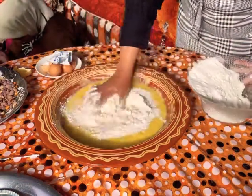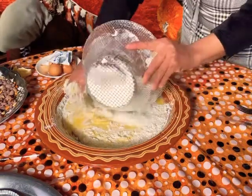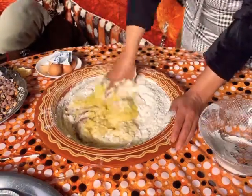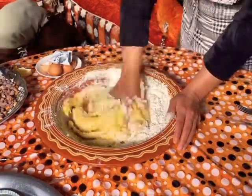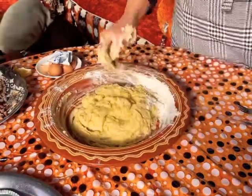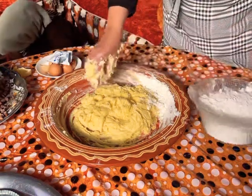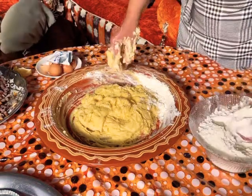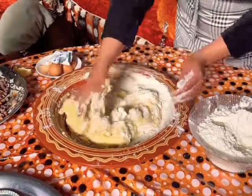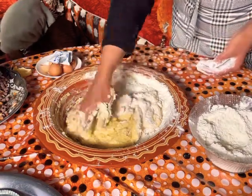And then adding the flour in 2 batches. Make sure to incorporate it. So you may need to add a bit more flour. Another kilogram. Okay, so we're adding about another kilogram to work into the dough and take it from this very soft, almost pourable dough to something that can be shaped.